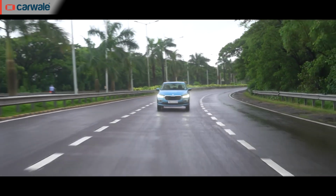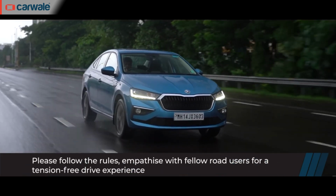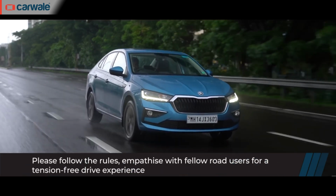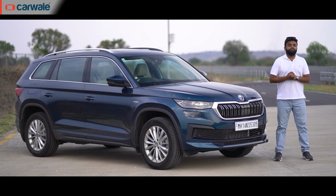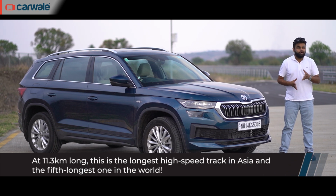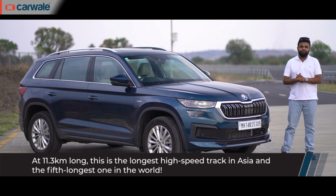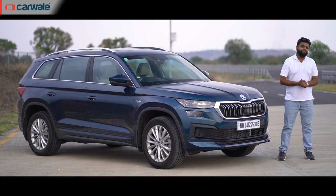So I have had the Slavia 1.5 as a long-term test car for the last 6 months, though I could never really fully exploit its straight-line performance on public roads. Handling track done, we are now at this high-speed bowl, which is around 11 kilometers long. Now I believe this is the second fastest high-speed bowl in the world, and over here we had the Kodiaq and the Slavia for company.